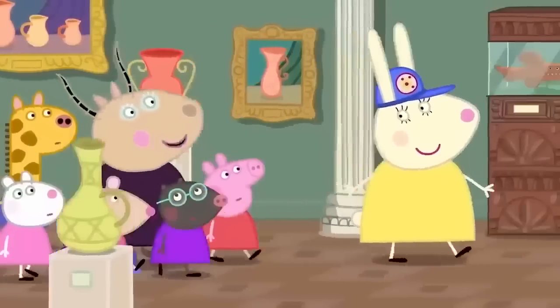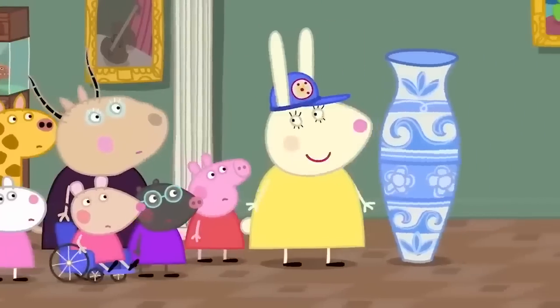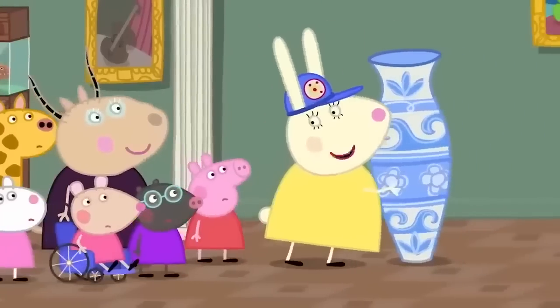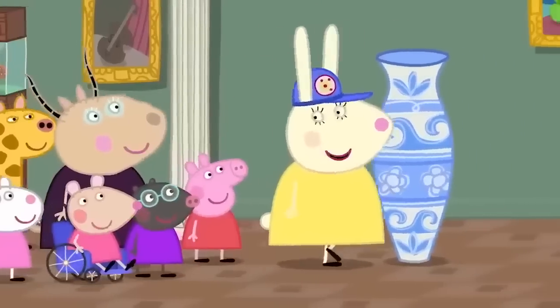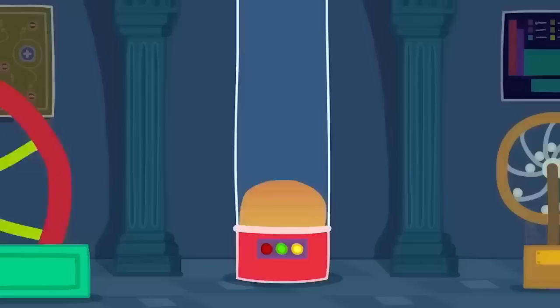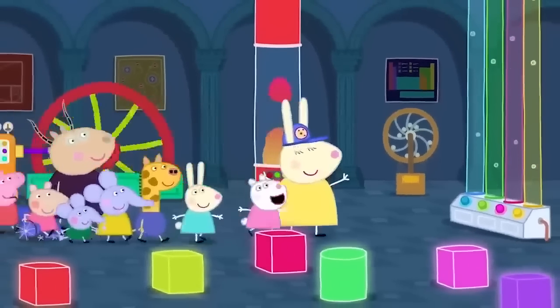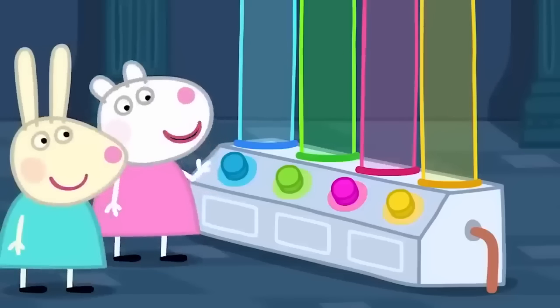Because everything in a museum is very delicate. Oops. Yes, these old things break easily. But today we're going to visit the Science Museum. Here you can touch everything. Yay! Buttons to press.